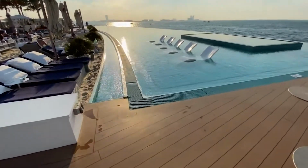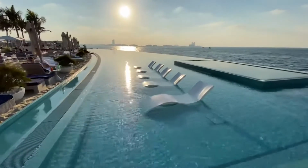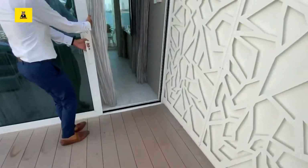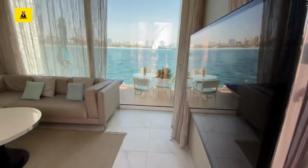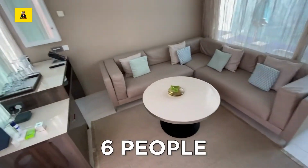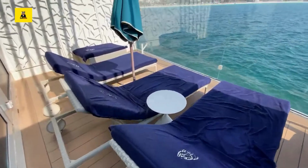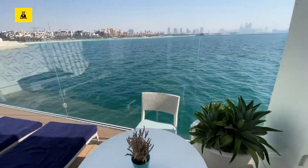This outdoor leisure facility stretches out 100 meters into the sea and is home to a saltwater infinity pool, 4 jacuzzis, a swim-up bar, and 24 luxury day beds. You can also avail the Royal Cabanas for a more aristocratic experience, which costs around $1,400 and are good for 6 people. These Royal Cabanas let you soak in the stunning views of the Arabian Gulf while drinking a bottle of champagne. And that's the end of our tour of the world's sole 7-star hotel.